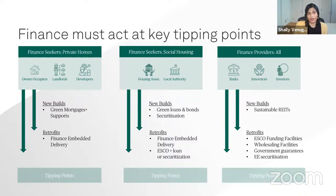So thank you so much, and I'm looking forward to all of your questions. And again, highly encourage you to read the report to learn a lot more about these financing instruments and also the role of finance in getting us to net zero.